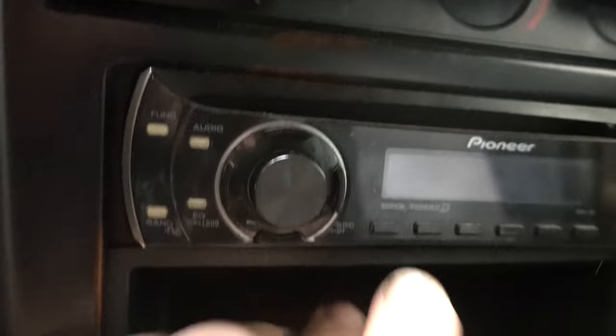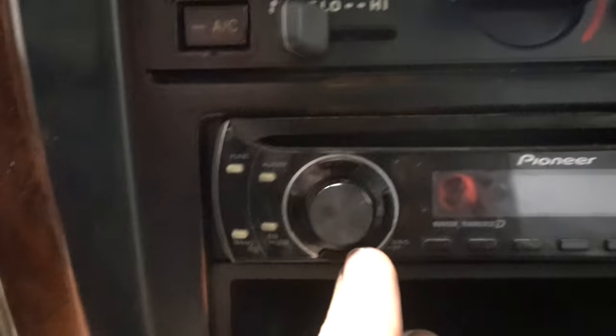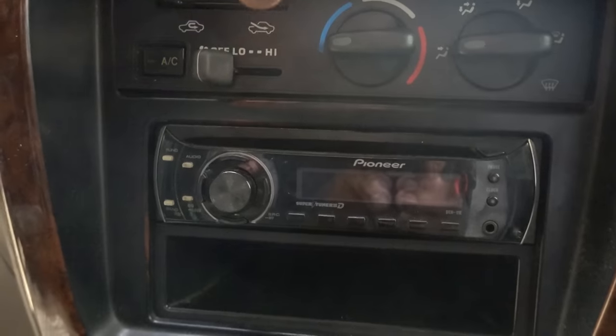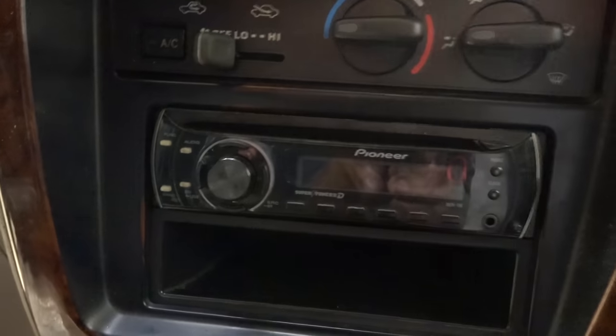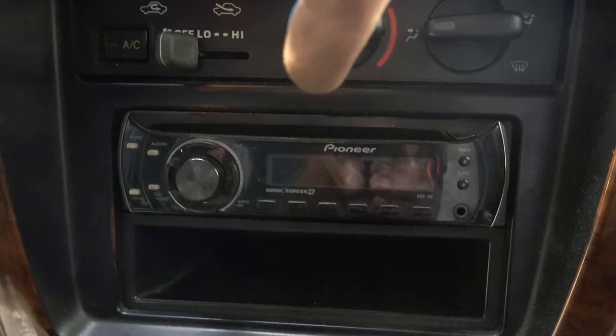So we have a Pioneer head unit here and it should have turned on. Source. All right, is it not fully seated sometimes with these detachable face plates? We have an aftermarket radio that doesn't work, so we'll need to diagnose that. Odds are it's just something in the power feed, so we can get that brought back to life, hopefully without too much trouble.